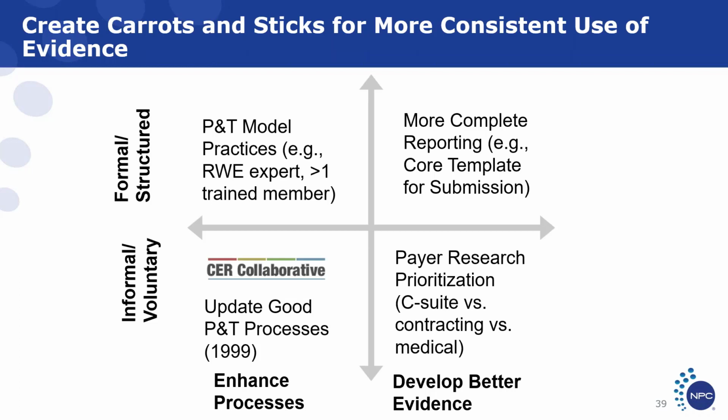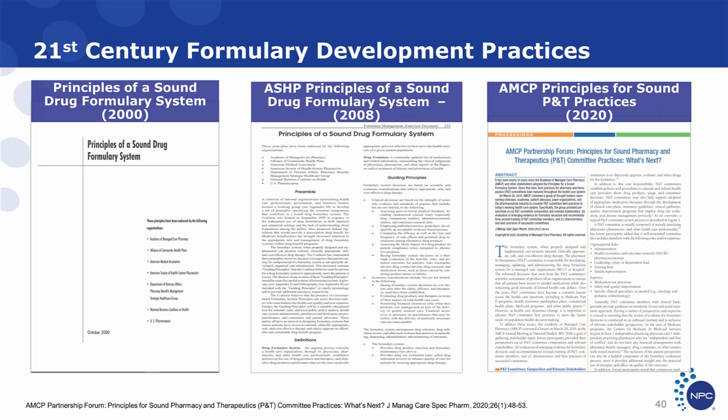Similar to every P&T being required to have a statistician or a gerontologist on the committee, perhaps there's an opportunity to make sure that at least one of the P&T committee members has expertise in real-world data or has someone with specific training. So there's many ways that we can think about how we could try to resolve this consistency issue. And it's not just things that we've been thinking about.